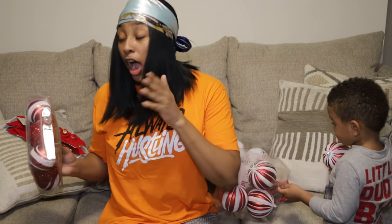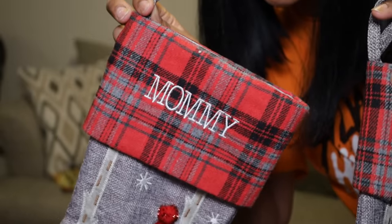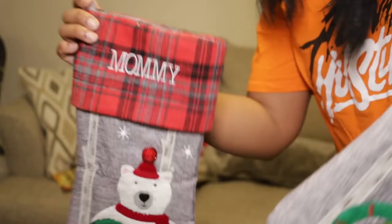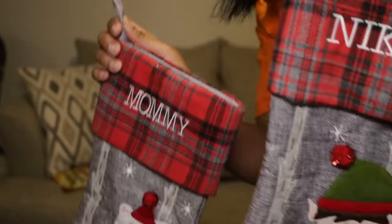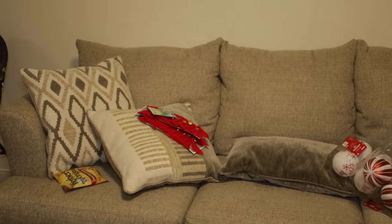I think it's time. Oh, another thing I'm going to show you guys. These actually came in the mail yesterday. Look at these. They're so cute. It's Mommy and Nico. Even though the elf should have a little bit more tan since we black in this household. However, it's a Mommy and a Nico stockings. And I'm so excited about these. These here I purchased from a website called Personalization Mall. But let's go ahead and get started.